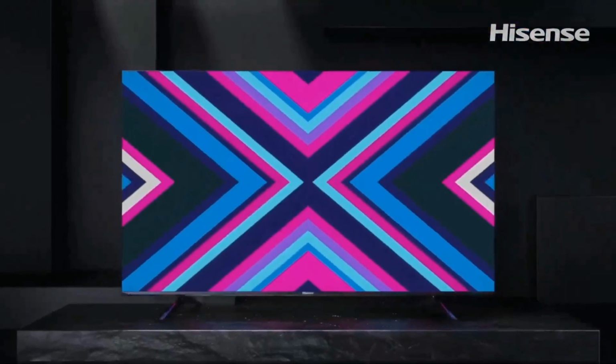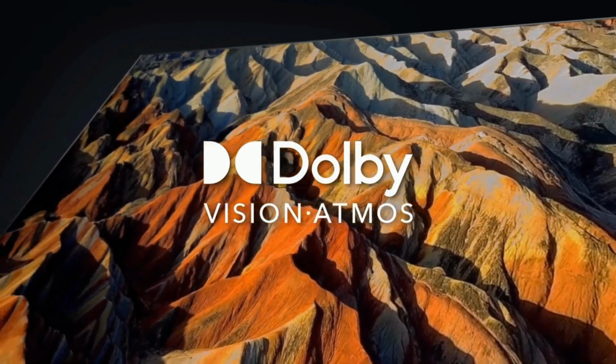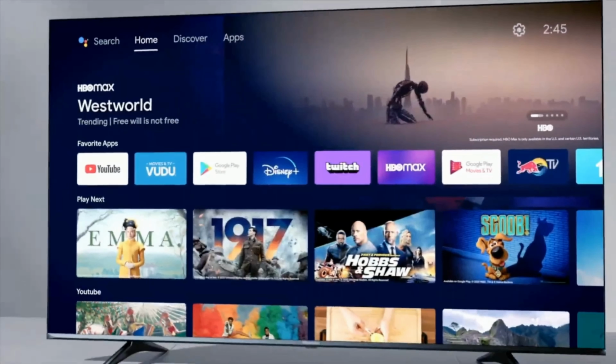And it comes back with Dolby Vision, Dolby Atmos, HDR 10, and this TV can also reach up to 600 nits of peak brightness, which means that it's not going to be the brightest panel of these new models, but you're going to enjoy a nice picture overall.